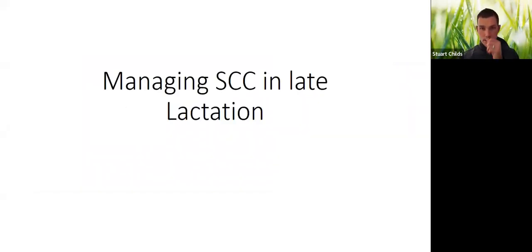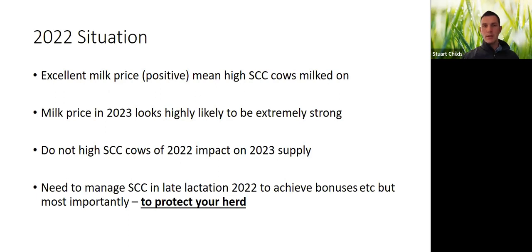So managing cell count in late lactation, it's an important piece of the jigsaw every year, but I suppose it's even more important when people, as I said, are going to be tempted to milk on. So the 2022 situation, as I said, is excellent milk price, which is a very positive scenario for dairy farmers, obviously. But it does mean that the desire to remove high cell count cows, or cows that are causing problems for the herd, is very much limited, because those cows are still producing milk, albeit maybe high cell count milk. And in a lot of cases, those cell count cows aren't actually impacting on bonuses and premiums and so forth.